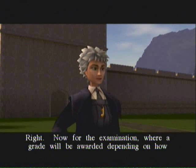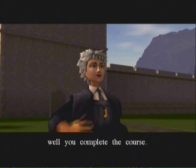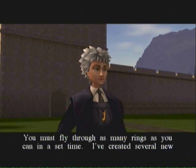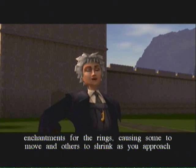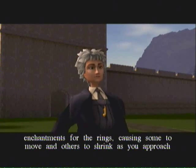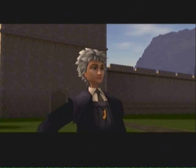Right. Now for the examination, where a grade will be awarded depending on how well you complete the course. You must fly through as many rings as you can in a set time. I've created several new enchantments for the rings, causing some to move and others to shrink as you approach them. When you're ready, Mr. Potter, you may begin.